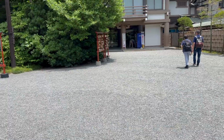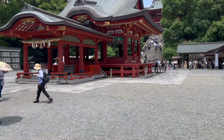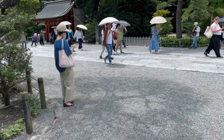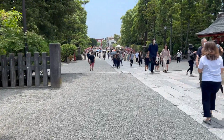All right, we're going to leave the shrine. Just take notice how clean everything is. There's not a garbage can or recycling bin anywhere. If you happen to have garbage in your hand, there's no way you can find a place to put it because there are no garbage cans. You'll be carrying your garbage for hours.